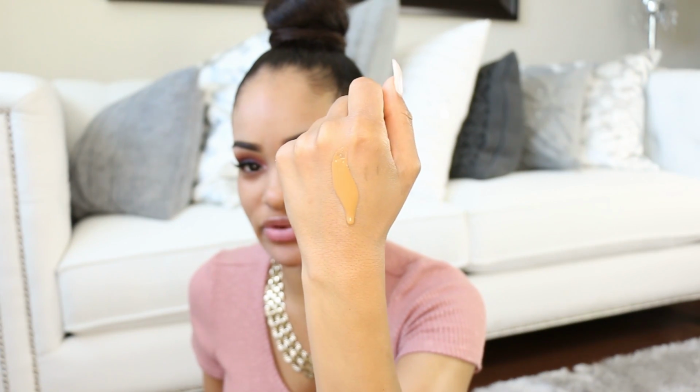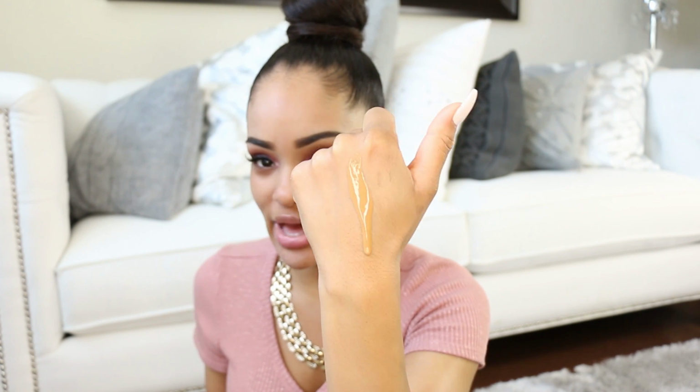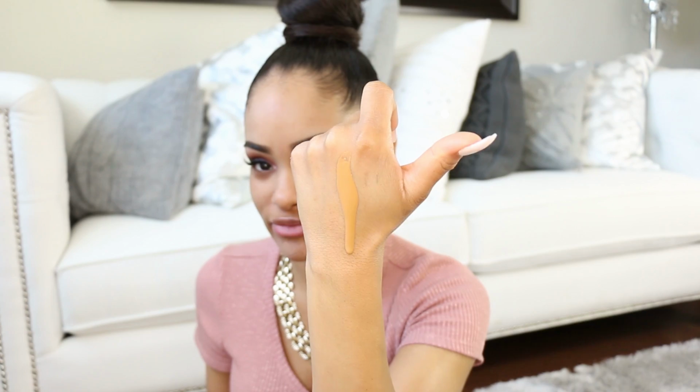So now that I've primed my skin, I am going to go ahead and apply the foundation, and I am going to do as the directions suggest, and shake it up really well. Shake it, shake it like a Polaroid picture. Shake it, shake it. And this foundation is very, very liquidy. You can see it's quickly running down my hand. And the matte formula does not do that. It kind of just stays in place where you put it. So it's definitely thinner than the matte formula.